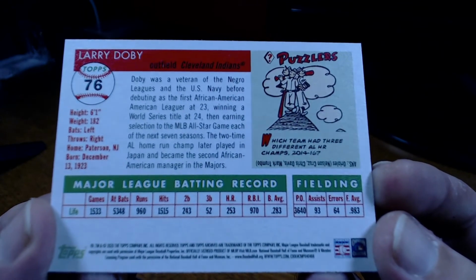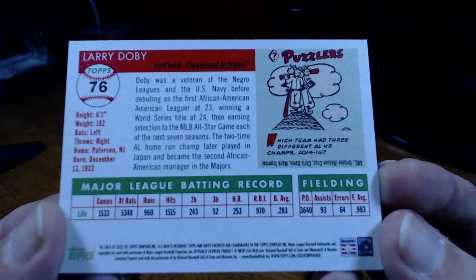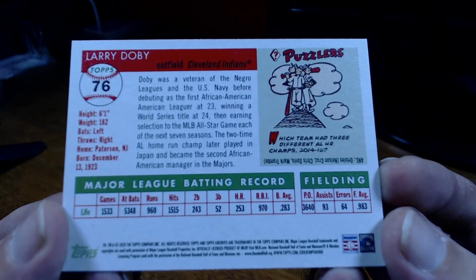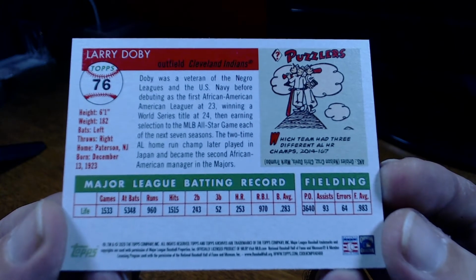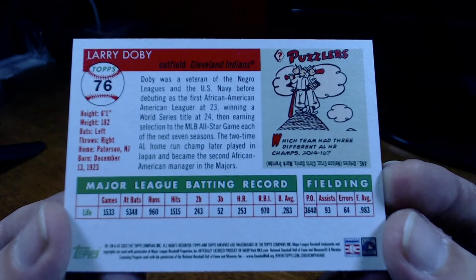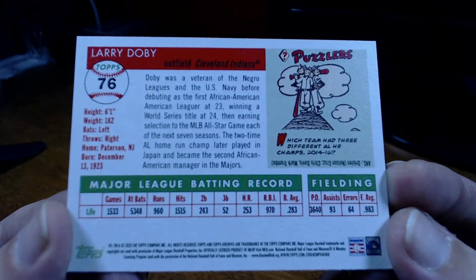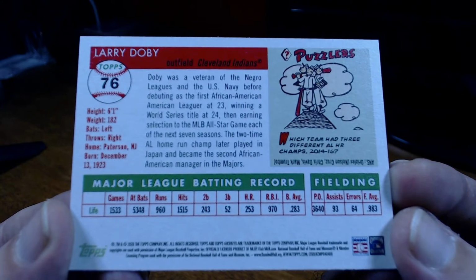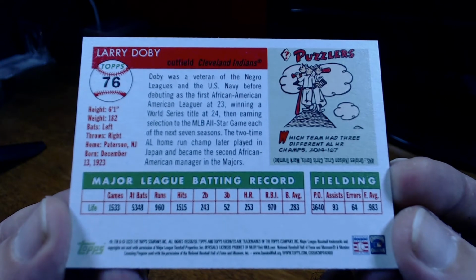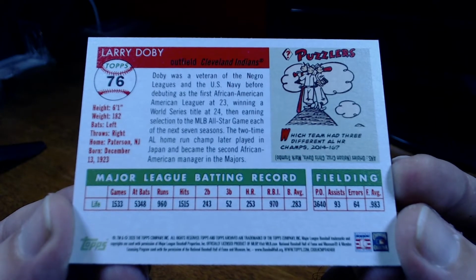Doby was a veteran of the Negro Leagues and the U.S. Navy. I didn't know he was in the U.S. Navy before debuting as the first African-American American Leaguer at 23. I knew he was the first African-American player in the American League. Obviously, in the National League, Jackie Robinson was the first. So Larry Doby was the first American League African-American player, and he came on board in '47, winning a World Series the next year at 24, then earning selection to the MLB All-Star Game each of the next 7 seasons.